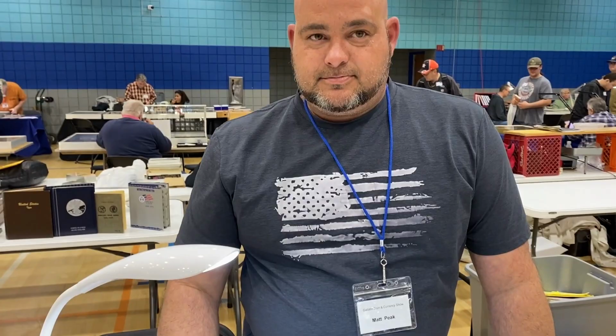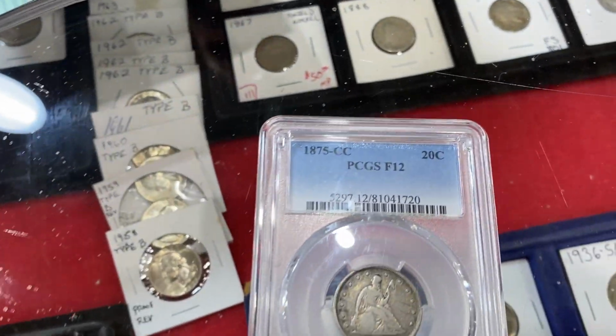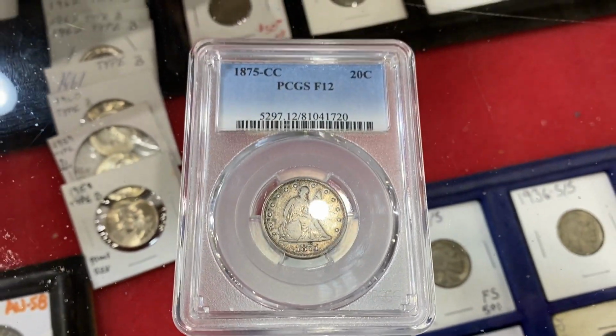All right, so I'm here with Matt, and just bought this sweet 20-cent Carson City, 1875, in F12, a very nice coin. We'll talk about this again in a little bit. But Matt, tell me your name and what information or suggestions would you give for a new collector?